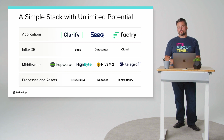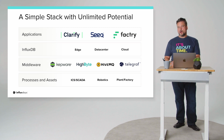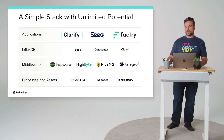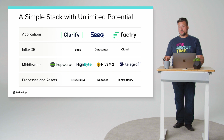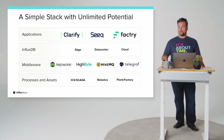If you think about those three main data sources that you would want to collect, your industrial controls data, any data from your robotics, and then your digital factory systems, which would include your MES, your EAM, your CMMS, all those systems, with our partner companies who provide that middleware to integrate with it, as well as our Telegraf agent, we now are basically unlimited in the ways that we can capture and collect that data in near real time.